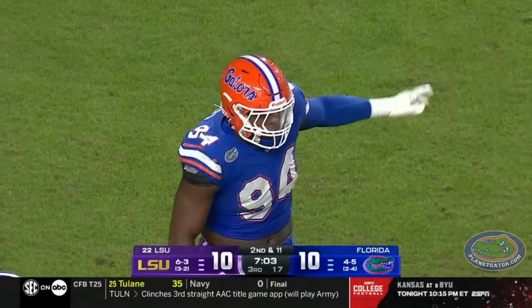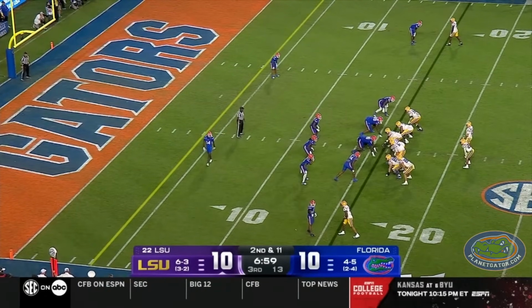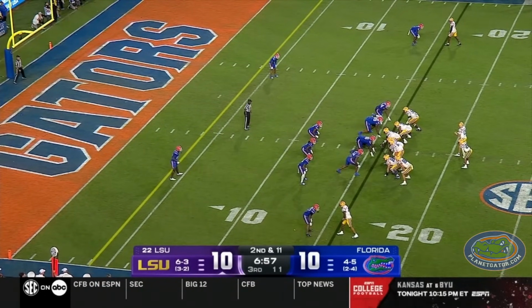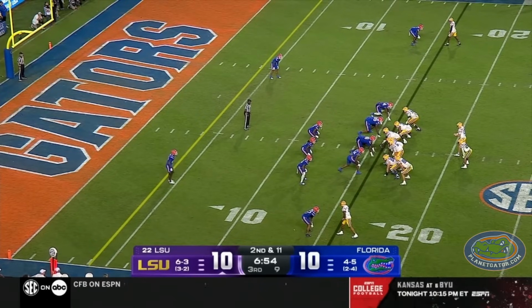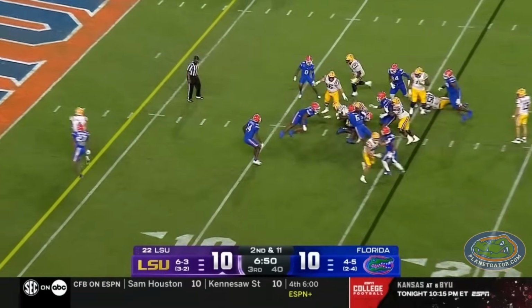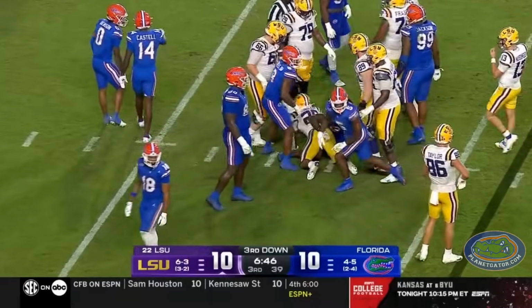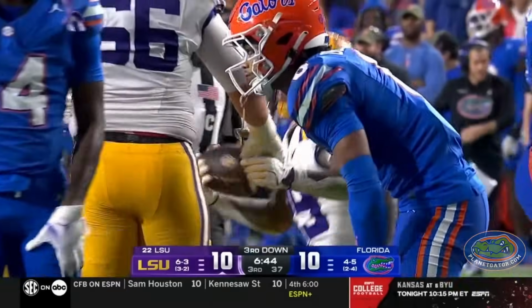Spotted on the near hash. LSU moving right to left. 2nd and 11. From the Gator 15. Nussmeier in the shotgun. 2 tight ends left and a receiver single right. Hand off to Durham. Bouncing back and forth. Gets 2 yards, maybe 3 on the carry. Brought down by Miles Graham, who's having a great day.